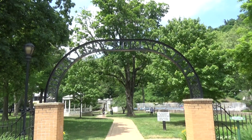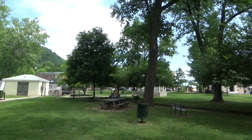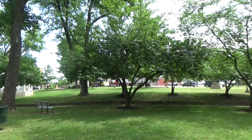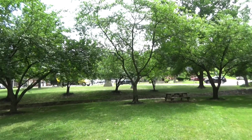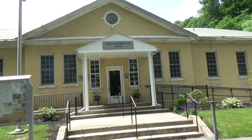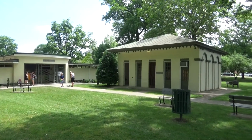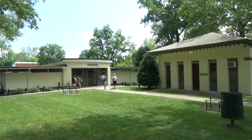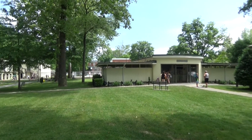Berkeley Springs Park. This is a park right downtown. Unfortunately, it's right on 522, which runs down the main part of town, and it's noisy with traffic, truck traffic. This says Main Bathhouse, 1929. Wonder what it is now. These are restrooms. Look at this, a cool building. This is the pool, which is closed right now for a private party.